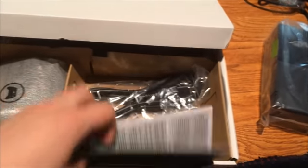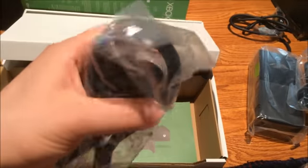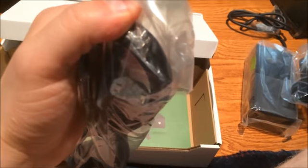Looks like it comes with documentation here. IEC power cord. Excellent.